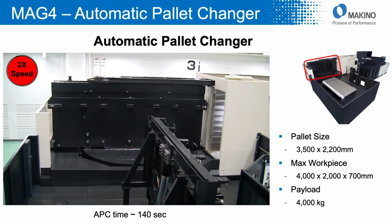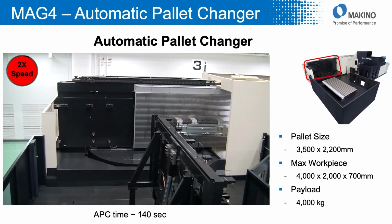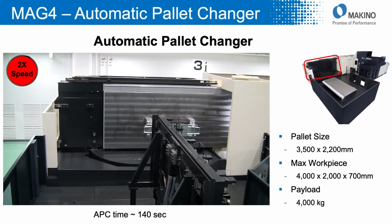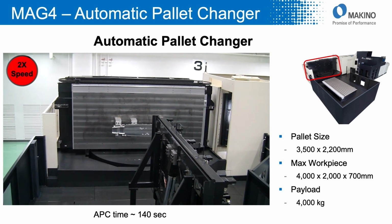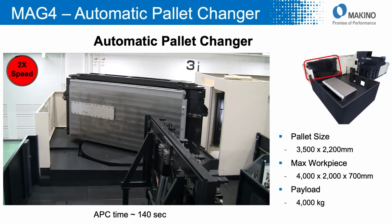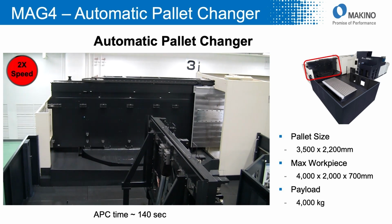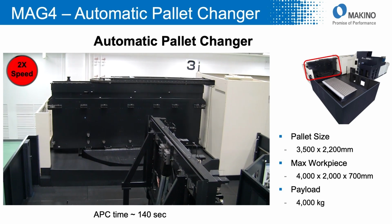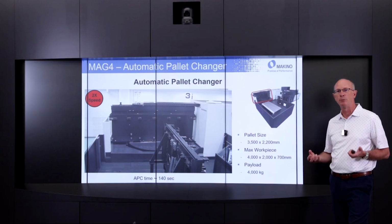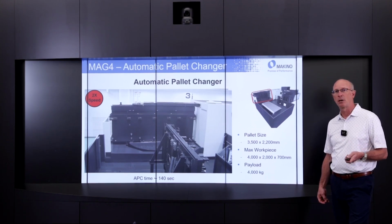Now this video is sped up just for purpose of the webinar, but here's an example of how the pallet changer works. So the pallet is going to slide along the x-axis onto the pallet changer carousel. It's going to rotate 180 degrees. And it's going to have the second pallet on the back side of that carousel, and that pallet is going to slide in. So again, we've gone, even on a very large workpiece with a 3.5 by 2.2 meter pallet, we've very quickly gone from the conclusion of the last part to the start of that next part.